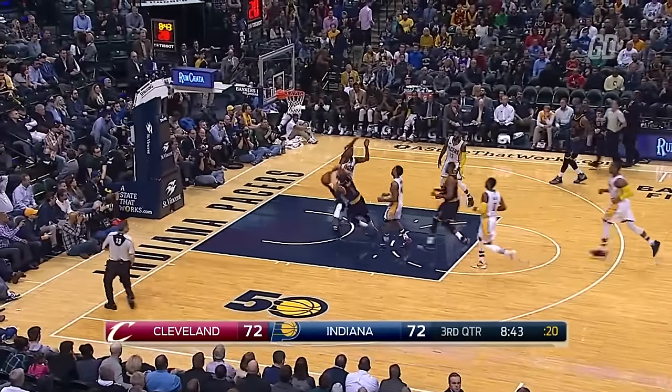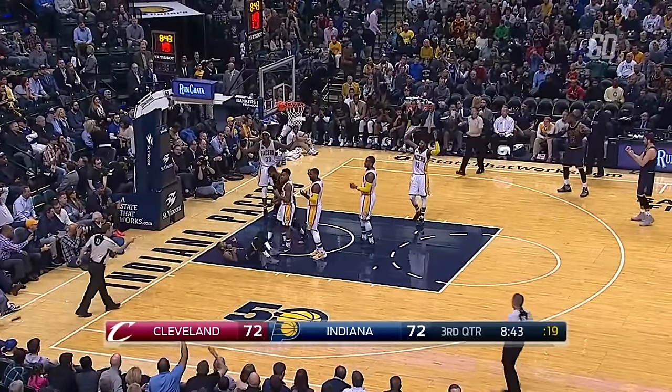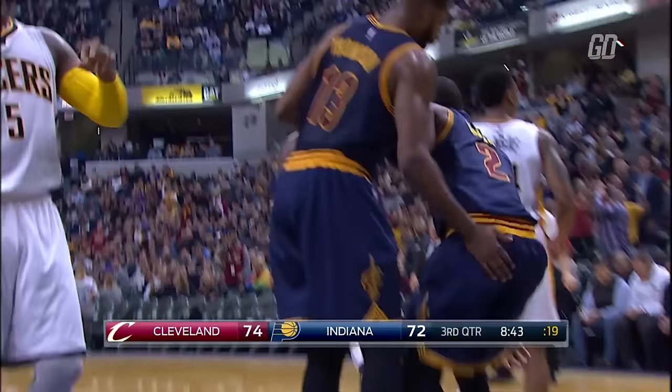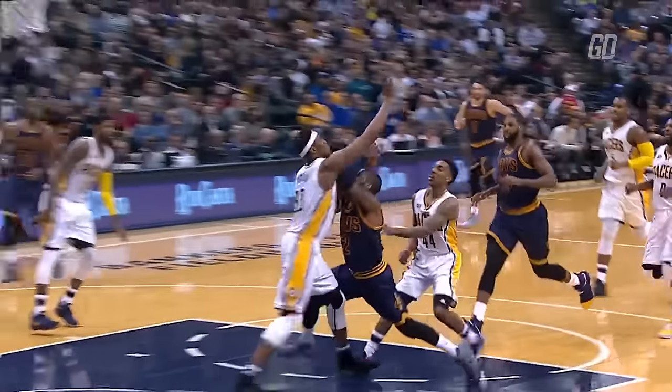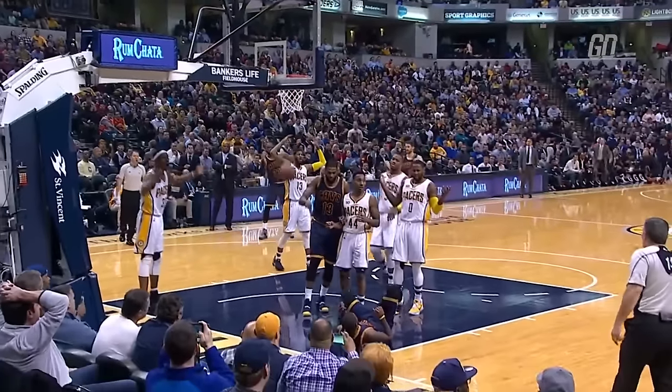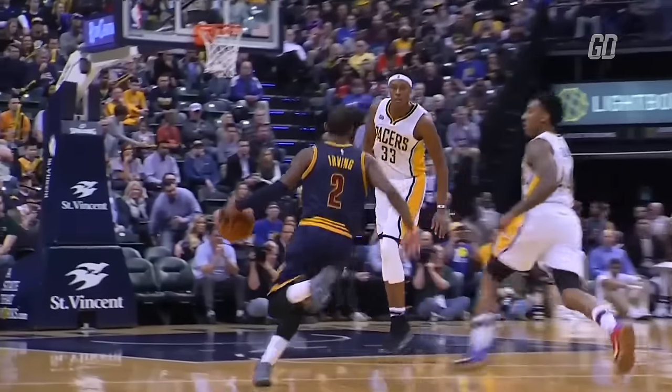Here comes Irving. And he's tripped, and he got it. A basket by Kyrie Irving. He was tripped by Jeff Teague. On the other end, when he pushes it right into Miles Turner. And that's what the fans are saying. See, he pushed into him. And they're basically saying that shouldn't be a foul, but.